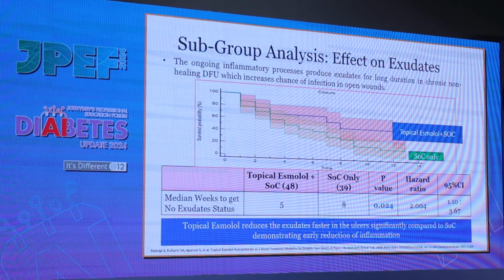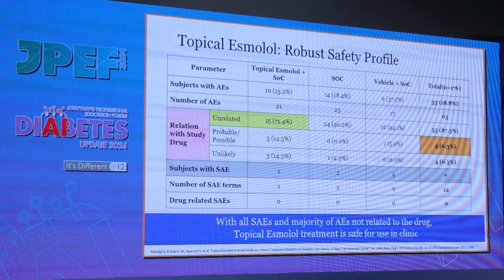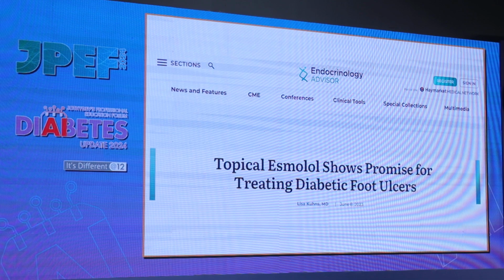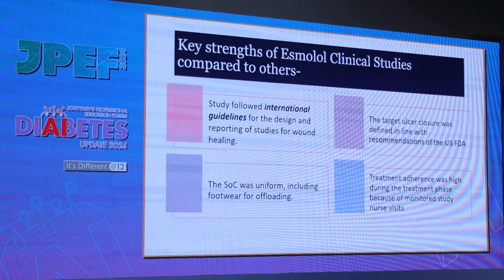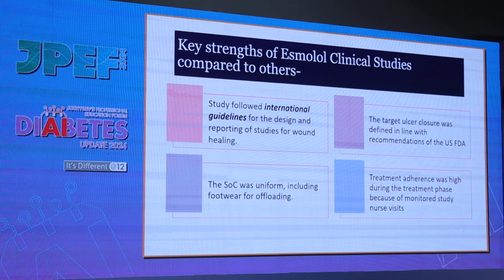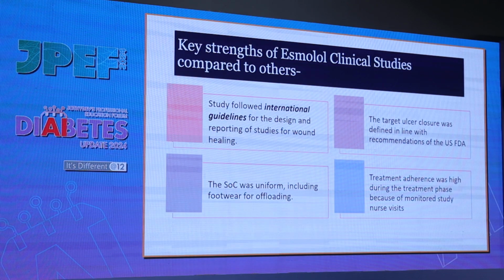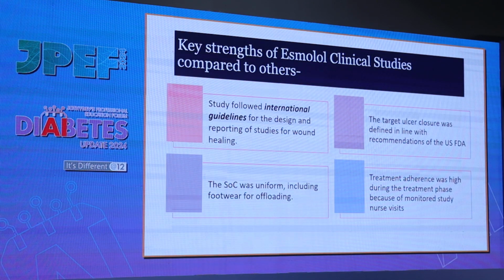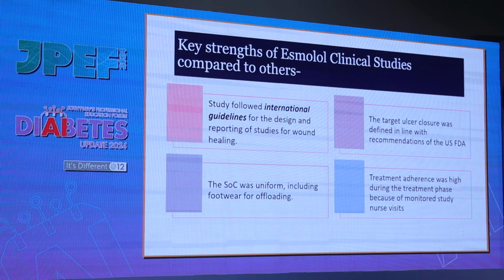So I think all these results show that this molecule holds promise in the treatment of diabetic foot ulcers, and there was a robust safety profile without any significant adverse events being reported. Other studies from across the world have also looked at this molecule and have shown promising results in the treatment of diabetic foot ulcers. So I think this molecule gives us hope that it is a good molecule which will help us in getting better ulcer healing with the use of this topical preparation of espuroline.